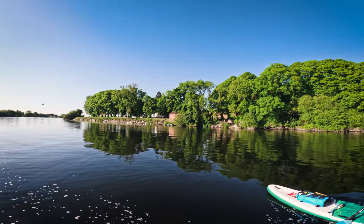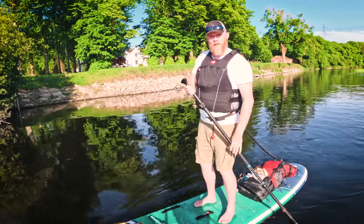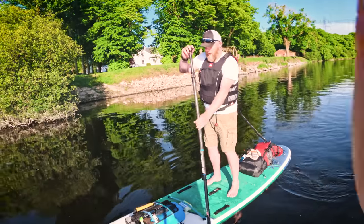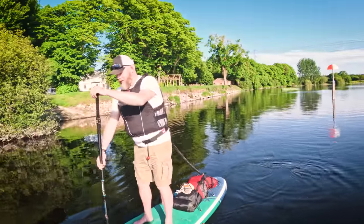Look at that house. Imagine you lived over there. Gavin, how long have you been on the water or in the water stuff? Forever. Since my mother washed me in a basin at the kitchen sink. That's really where that started.